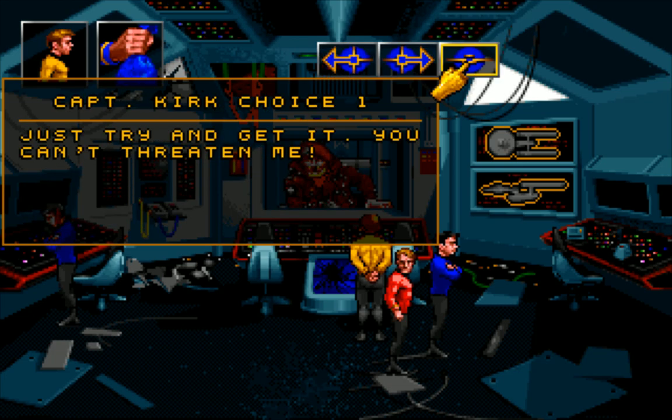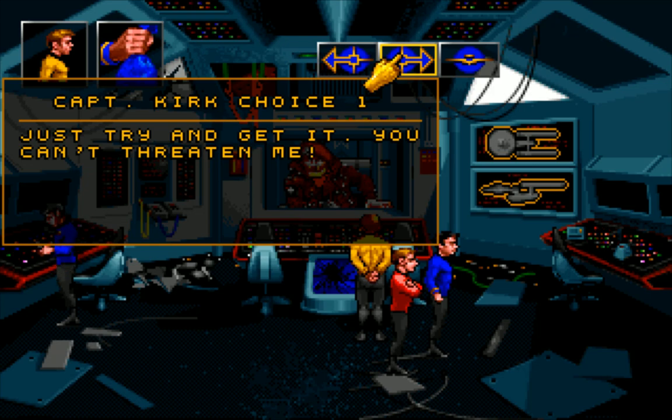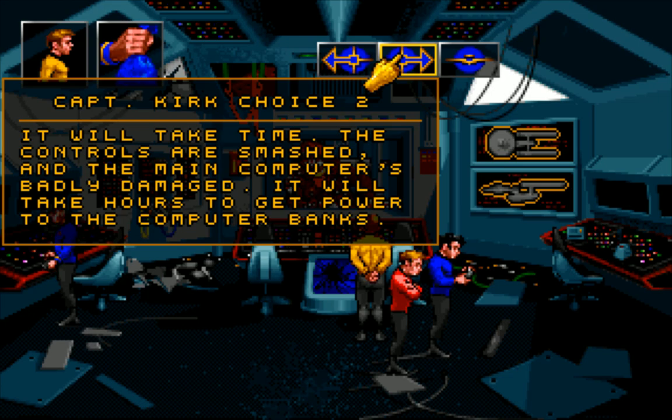Just try and get it. You can't threaten me. It will take time. The controls are smashed and the main computer's badly damaged. It will take hours to get power to the computer banks.